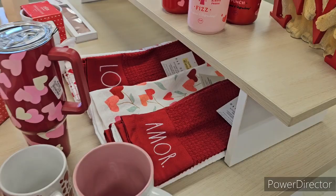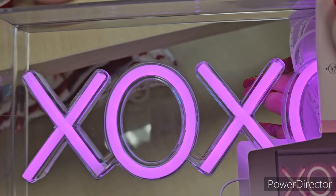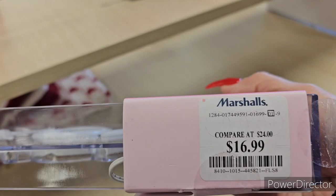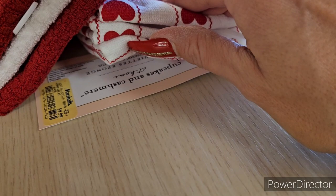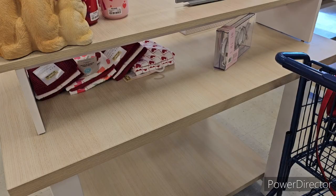Ooh, a little XOXO light. Oh, that is cool. I love how that lights up. That lights up really awesome. LED acrylic light, $16.99. This one, oh, okay, it's Cupcakes and Cashmere, $9.99, and the print is that. And you have three of the same towel. So there we go, guys. I hope you like this, and we'll see what else we can find.